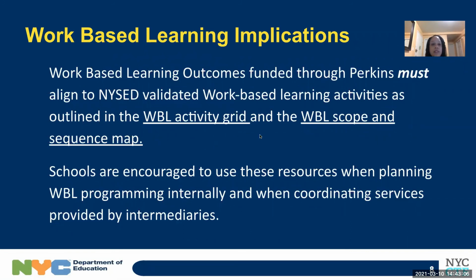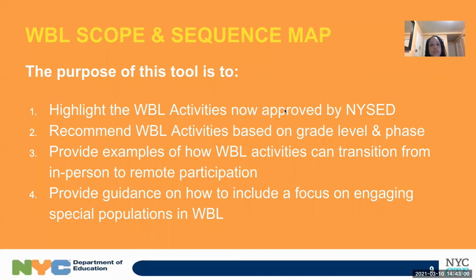So moving to the next slide, the scope and sequence map was created specifically to highlight WBL activities now approved by NYSED. So we do know that there have been, as I said, COVID exceptions, and we want people to be very clear about what that looks like in real time, in person, remote. And then we also want to make sure that we are recommending activities based on the grade level and phase that students are in so that they will have a quality experience. We want to provide examples of how WBL activities can transition from in-person to remote, so that you guys have a better sense of how this is going to apply to you and your program.